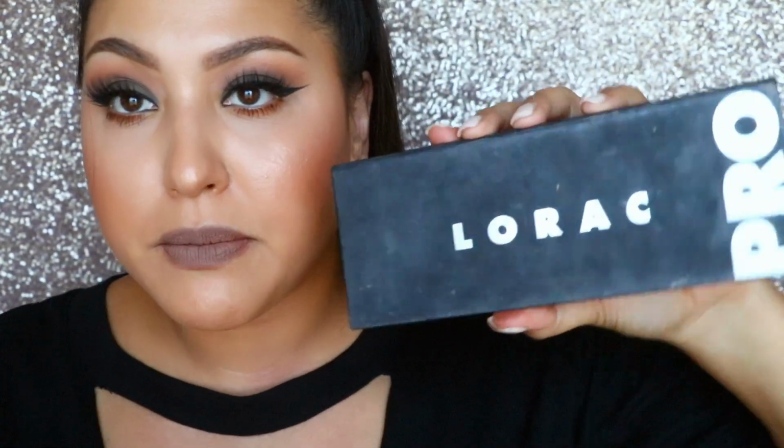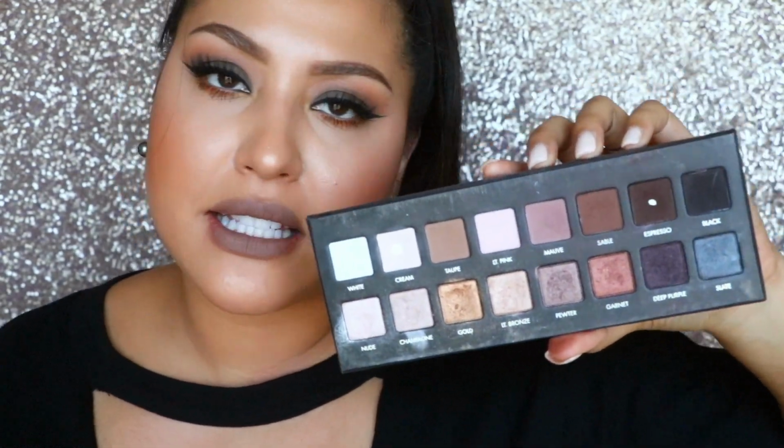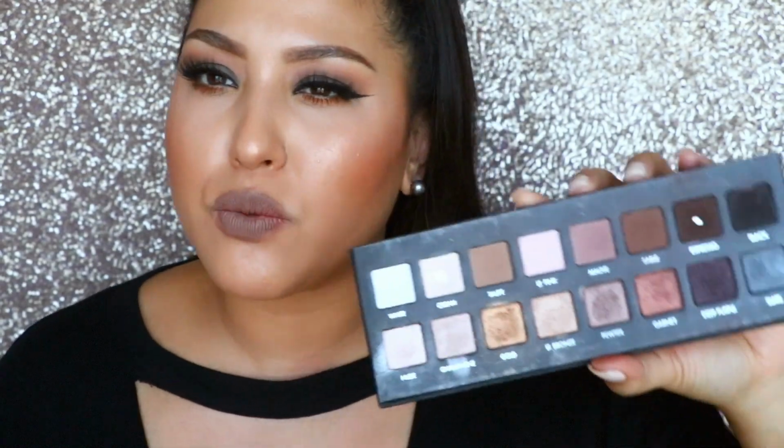When I started seeing the reviews and everybody complaining about the fallout, it immediately made me think of the Lorac Pro, because I know that one is so creamy and the shadows are really good, but there's a ton of fallout. So let me go get that palette and test it out, because I honestly haven't grabbed it in forever. Okay, so here's my Lorac palette, and I loved this palette. It was a beautiful palette when it launched. It's still an awesome palette, but no one obviously talks about it because it's kind of old news. But this is what it reminded me of when I started hearing the complaints.